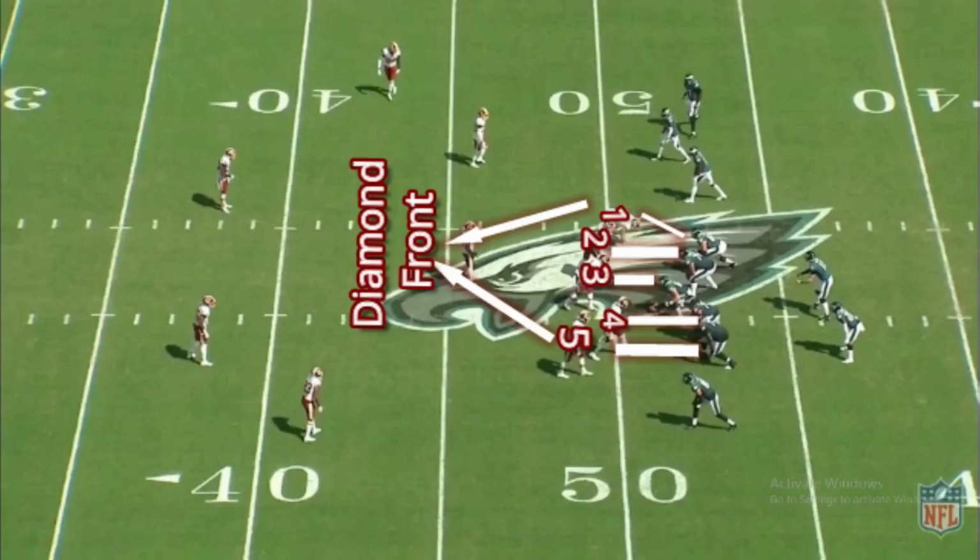The second thing that you're probably going to notice as a quarterback is when I'm looking at that Washington Redskin defense, the first thing I notice is that they went to a diamond front with 2 stand-up jokers. So a diamond front, guys, just means 1 defensive player for each lineman, right? So they're going to bring up everyone on the line, okay?